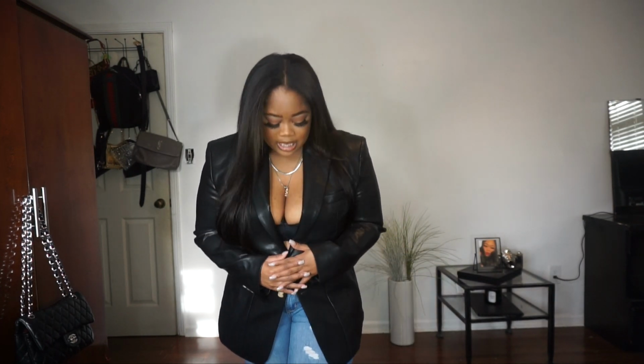I'll give it an 8 out of 10, being that these are ankle jeans and I am 5'1". Child, they barely touching my ankle. But other than that, it's cute. These are some pants that I know I'm not gonna need a belt for, because they are staying up on my butt pretty good.